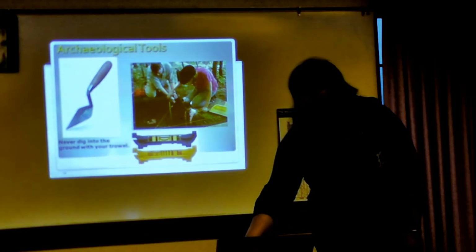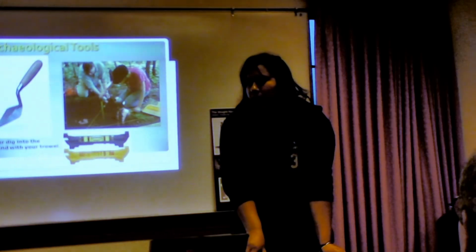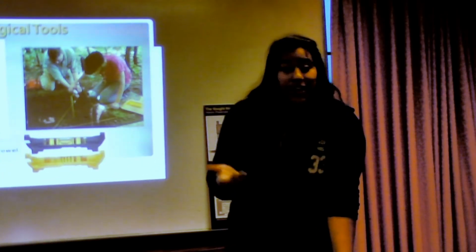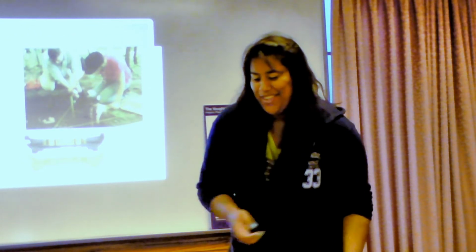Jamie, will the volunteers need to have trowels, or are you going to provide them? We'll be providing trowels. We'll be providing all the equipment. You're welcome to buy your own trowels, but we'll have trowels.